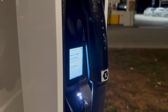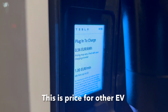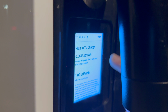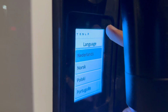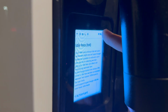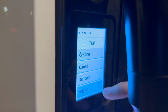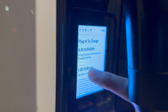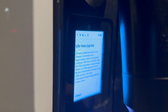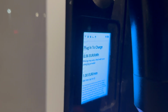That's on display. So a little update. Let me focus on the screen here. So you can see here, just press. There's multiple languages. You can choose the one you know. It resets every time, and then you can press here on the info as well, and you can see that.